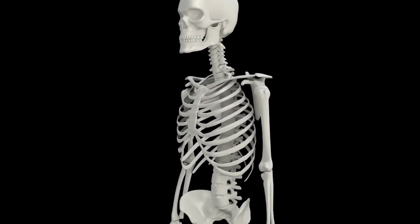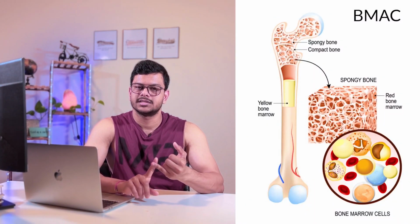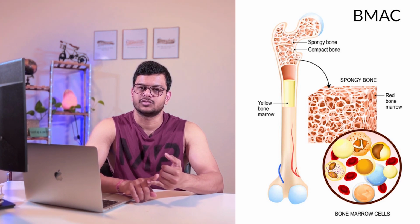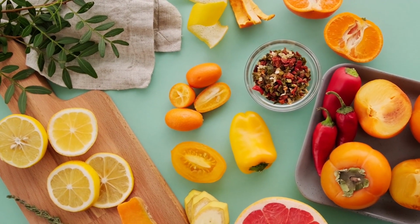Bone. Bones are the structural framework that protects these vital body organs. They are a living tissue which plays a major role in our body. Bones contain nerves and blood vessels. Bone marrow is the site for red blood cell creation. Bones also act as a storage of minerals, mainly calcium, phosphorus, and magnesium. Since bones are a living tissue, they need our constant nutrition and maintenance.